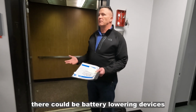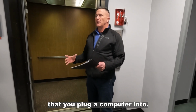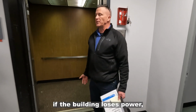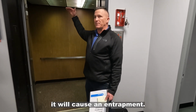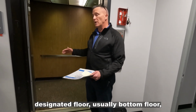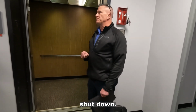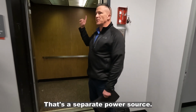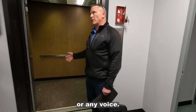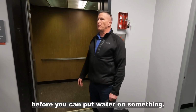There could be battery lowering devices like a UPS unit that you plug a computer into. A lot of hydraulic elevators use those for battery lowering, so if the building loses power, it won't cause an entrapment. The elevator will lower to the designated floor usually, or the bottom floor, and allow the doors to cycle so people can get out, and then it'll shut down. You have another power source for the car lights. That's a separate power source than the main power for the elevator. The lights for the pit light or any hoistway lighting is a separate power source. So you need to be aware before you want to put water on something.